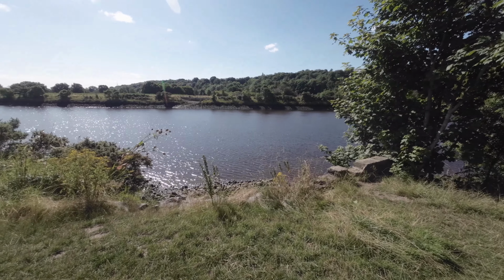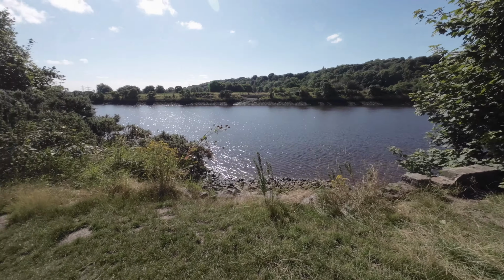We're about 13 miles in. Feet and legs are hurting. But we've got by the river. That's got to be the Tyne.